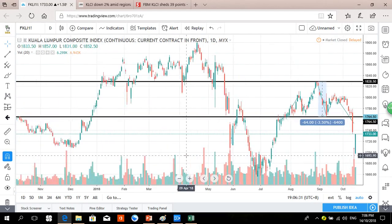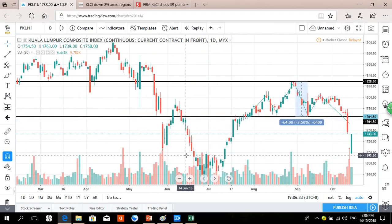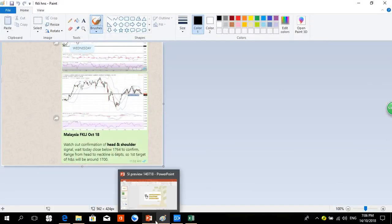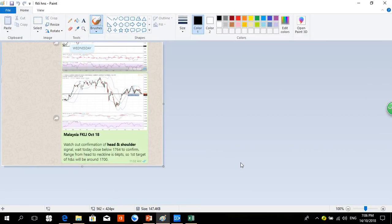What I benefited from this sharp fall is that I was able to detect a signal before it happened. So let's take a look from here. This is a screenshot from the WhatsApp group I share with my students, or gang of futures traders. We can see that this is on Wednesday, the 10th of October, around 11:30 a.m.